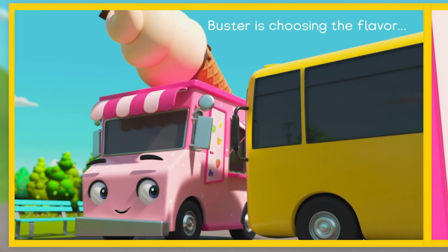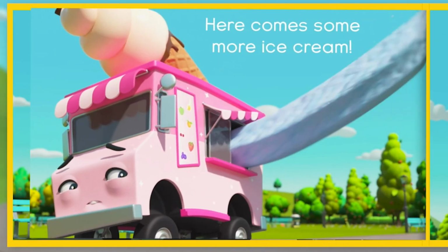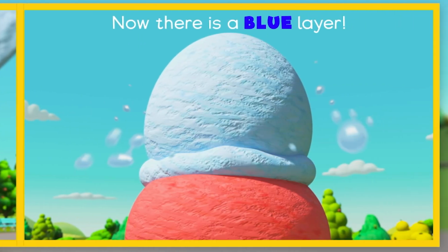Buster is choosing the flavor. Blueberry, another tasty flavor. Here comes some more ice cream. Now there is a blue layer.